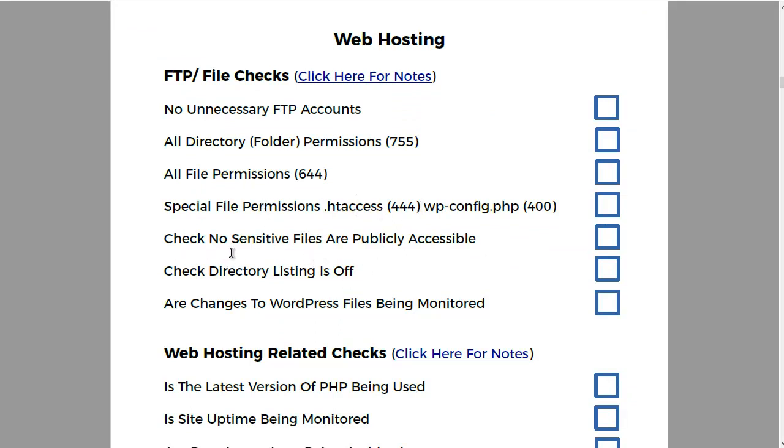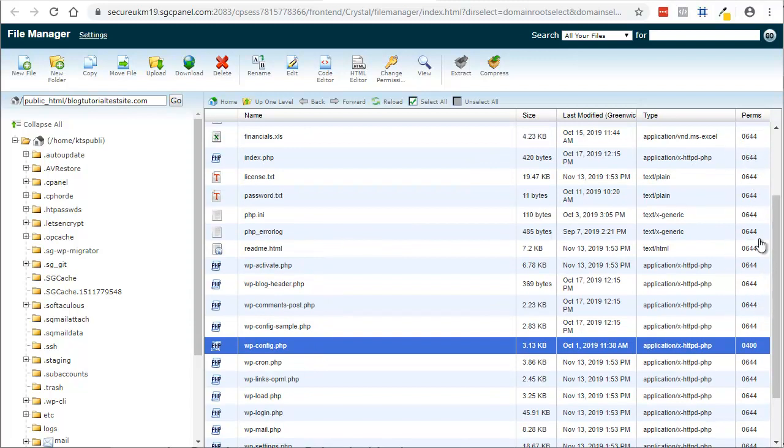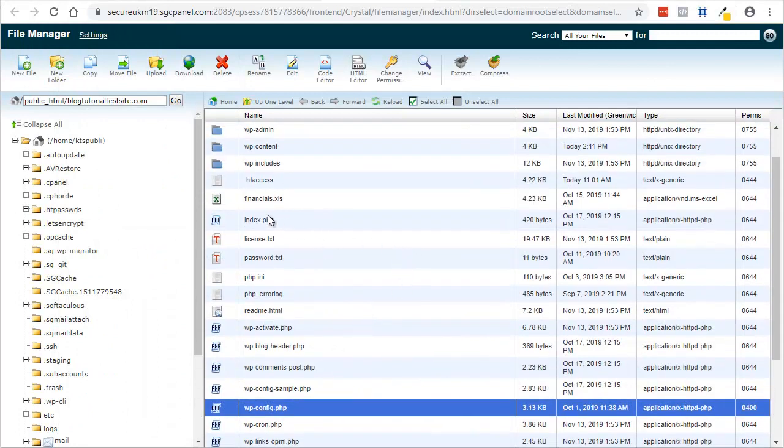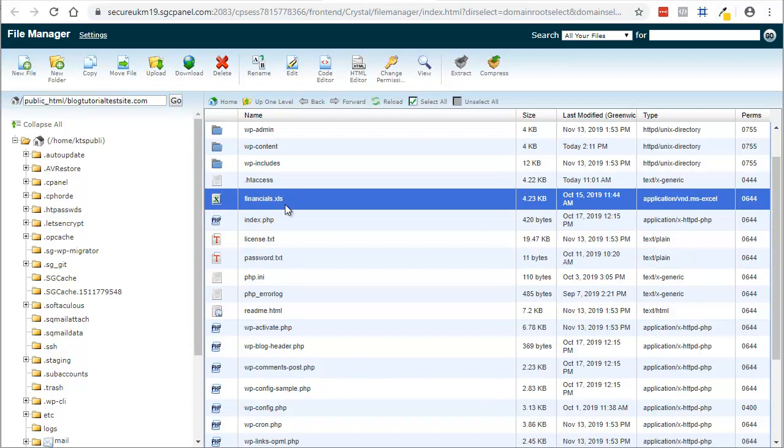The next one is to check that no sensitive files are publicly accessible. What you may not know is that a lot of files can be directly accessed by anyone. This tends to do with what permissions are set to again, but we want to make sure that we're not putting any kind of sensitive files on your hosting account. As an example, I've put a couple of files on here. I've done a password.txt, which is obviously a daft example. We don't want to be storing a text file with passwords or logins. And we've got another one here called financials.xls, a spreadsheet, because some people may want to use their hosting account as storage. I want to show you that some files can be directly accessed.